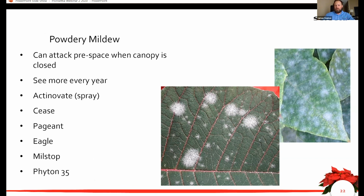Gary, where do you generally see powdery mildew pop up? There's two places. You'll see it further north, early, around that tight canopy time. But where I really see it the most is towards the end of the crop in the south, when the environment starts to transition and humidity levels start to perk up in the house.